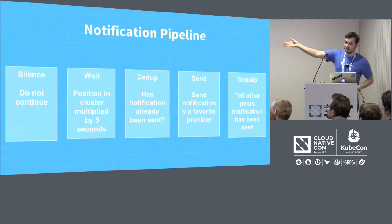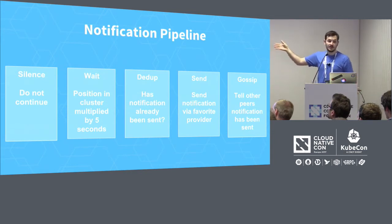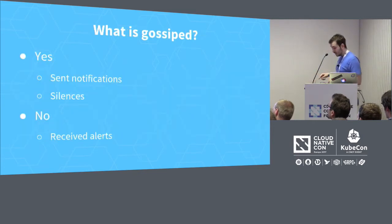Because the very next step is to deduplicate whether this notification has already been sent out. Then it actually sends out the notification, and then the important part where it actually sends the notification that a notification has been sent out to the other Alertmanager instances. And we will see why that is very important. I'll have a visual demo of that later.